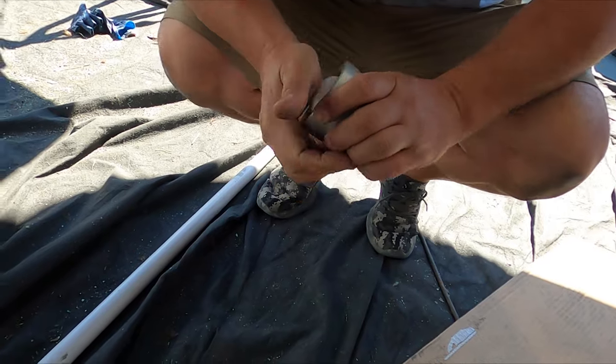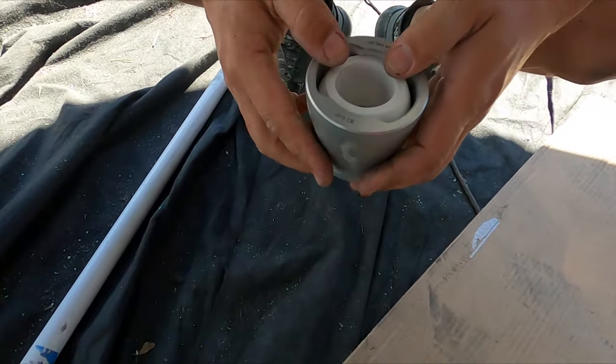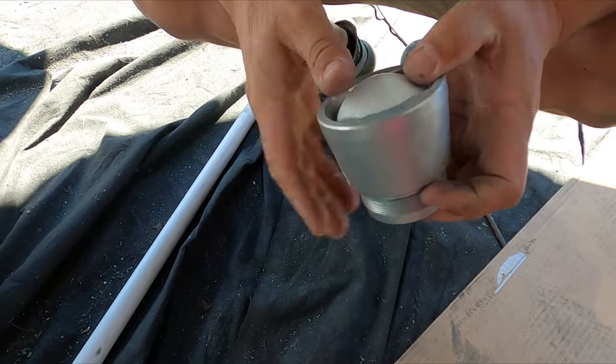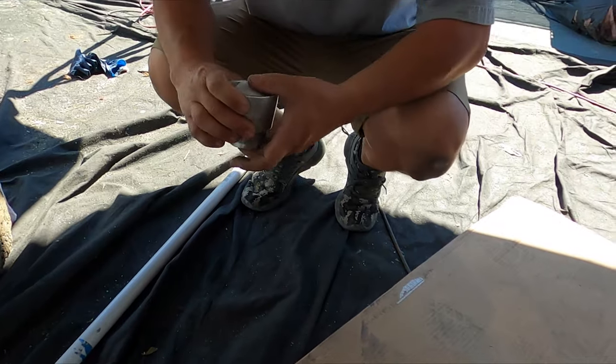Pops in. Yeah. And then it rotates. Oh, gotcha. And so it spins. Nice. So the biggest thing, just to take it out, you just get it in this way. And you want it to spin freely, but if you get any kind of burr on the edge of it, it's going to catch up on the pipe. Okay. That's the biggest thing.